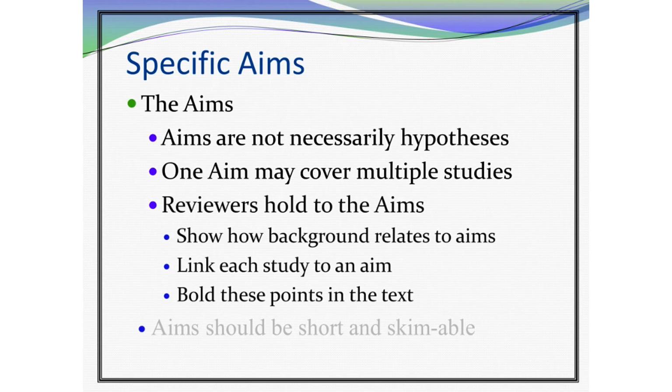Okay. Reviewers will hold you to your aims. So show how the background, the significance and the innovation relate to the aims, link each study to an aim, and bold these points in the text so we can find them and see those links ourselves. Help us there. But I can tell you that if your aims do not match the other sections of your grant, there is no way you're getting funded. No way. Because the response that will come back is they have this set of aims and they have methods that will not answer that aim. So it doesn't matter if there was a better way to state that aim that your study actually does map onto, we're still not going to credit you for that. Okay?